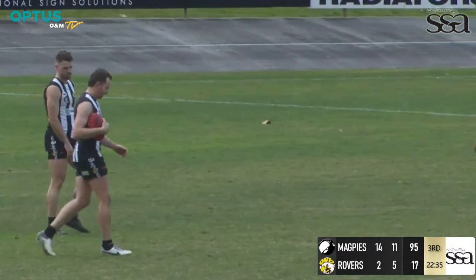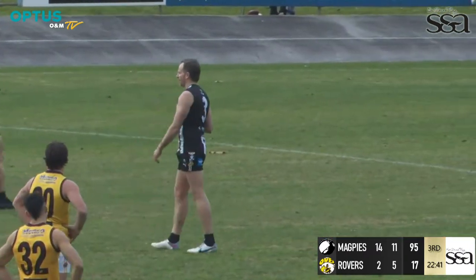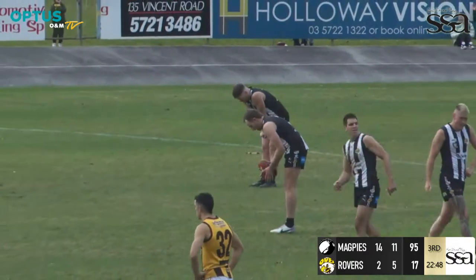Final score at the MCG, please, Daniel. Pies won by 2 points, boys. Out of jail again. Just so, quickly, two boys, 10 inside 50s for Wang this quarter, and they've taken 6 marks inside 50, so incredibly efficient.